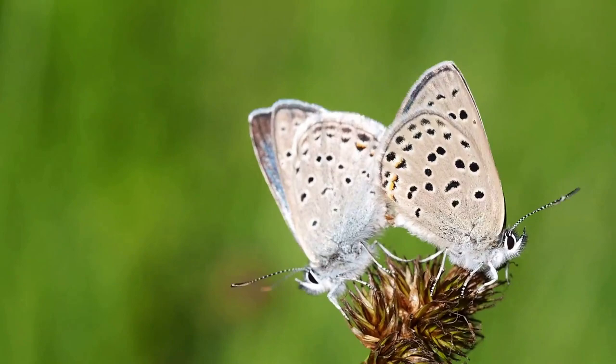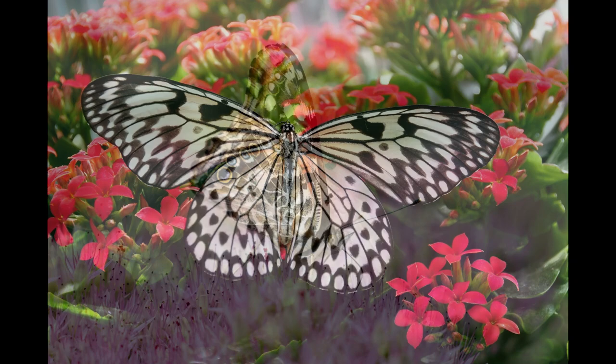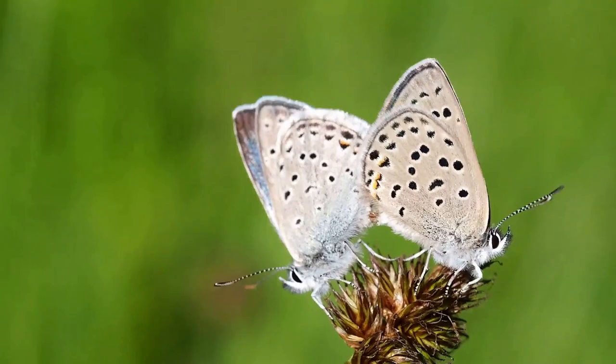Butterflies' wings are transparent with layers of thousands of tiny scales covering the wings, which reflect light in different colors. Butterflies rely on their eyesight for several tasks, like finding mates and flowers to feed on.